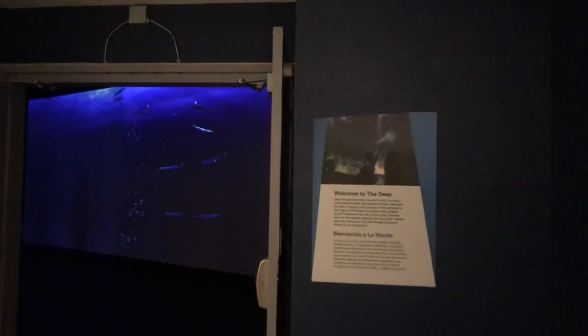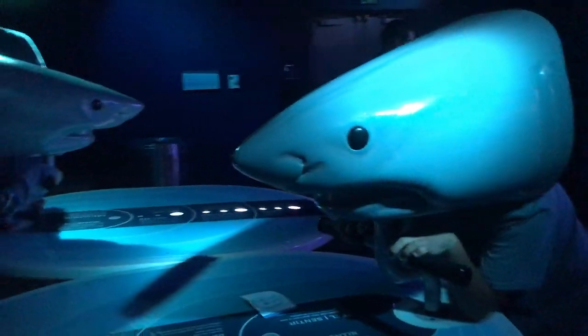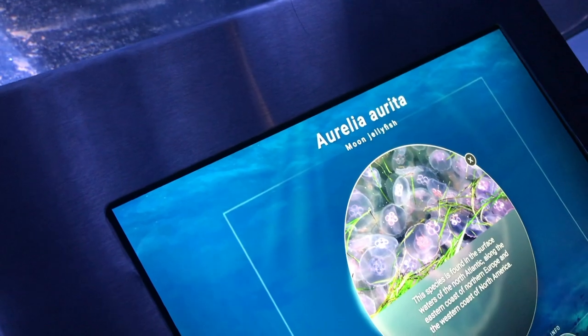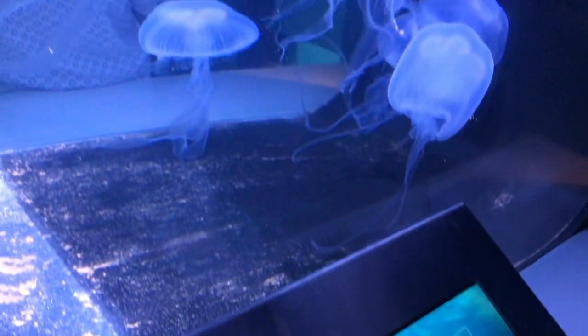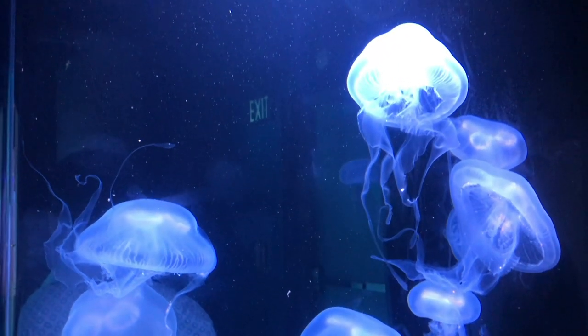Welcome to the deep. Aurelia aurita. They're called moon jellyfish. And I can see why. They look like glowing moons.